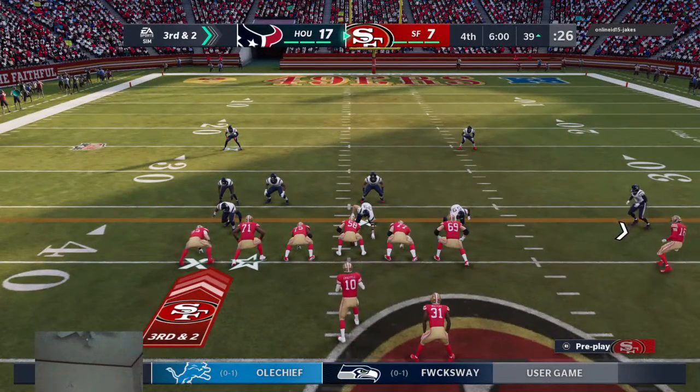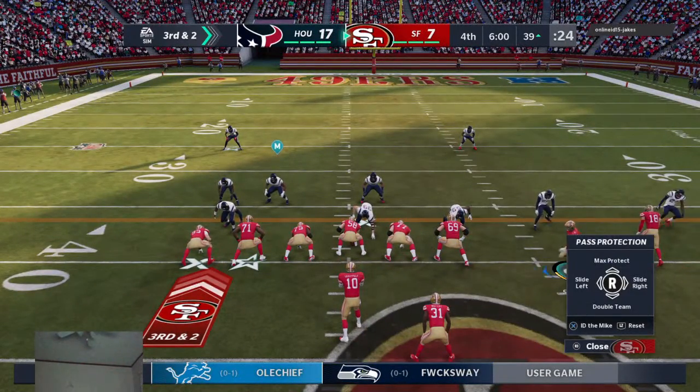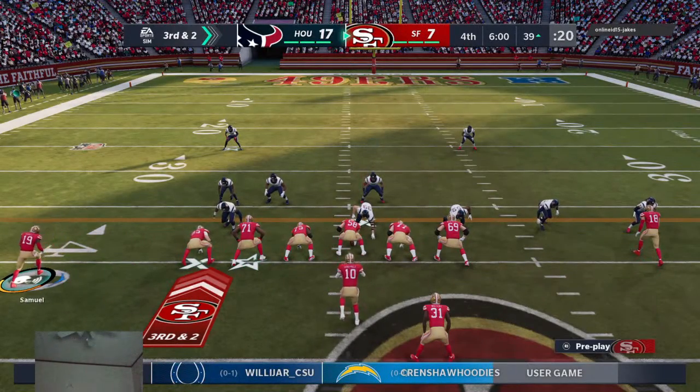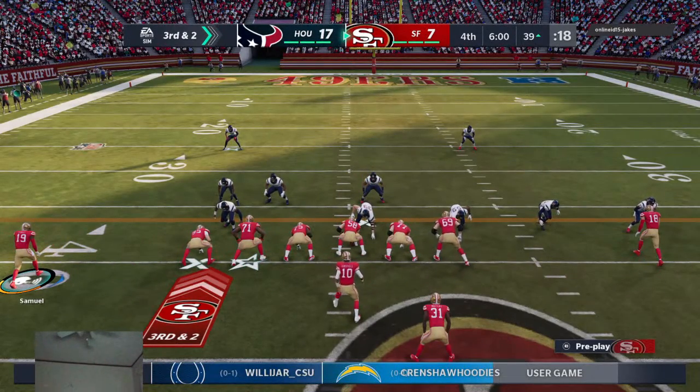Hey, gun. Watch the 21. Here we go. Begin. Shoot.